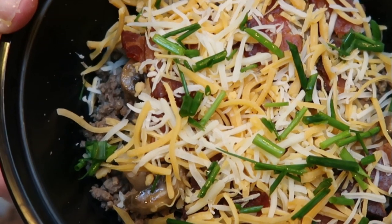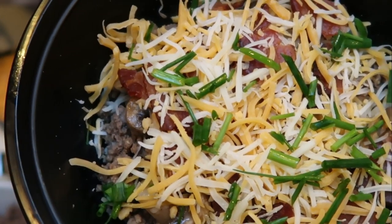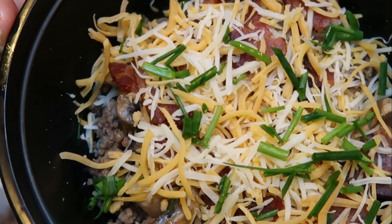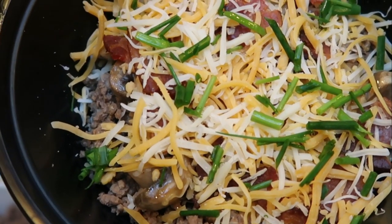This is a low carb lunch, you guys. There is no carbs in here at all. I am going to add some Jihu's barbecue sauce to this. I'll show you how I'm gonna package that up and then I'll show you what else I'm gonna be having with lunch. But this is the main part of my lunch. Doesn't this look delish?